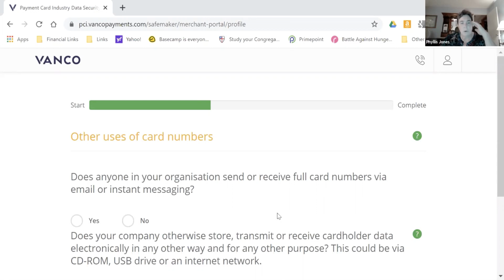Does anybody in your organization send or receive full card numbers via email or instant messaging? I would recommend that no one do that. Right, that's not a secure way of sending credit card numbers. And if you were to answer yes to this question, you're probably going to fail this. I don't know that for a fact, but I'm guessing if you answer yes here, you're going to be in violation of their terms.